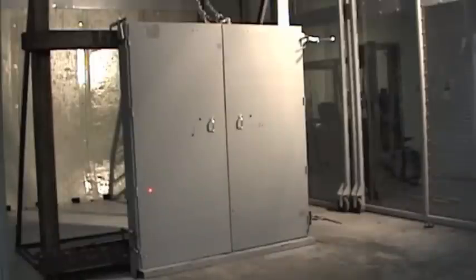Thursday, September the 24th, 2009. This is the first impact on the first series of testing for steel storm shelters, FEMA 361 pair.